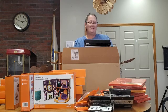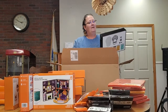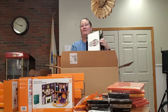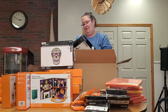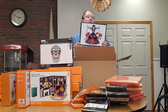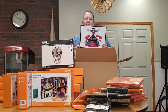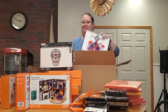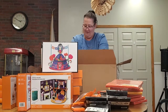Well, that's neat. It's with sand. Oh, wow. I guess it would represent sugar. Yep, that's neat. That's different. Day of the Dead, Dia de los Muertos. Okay, so there's two of those.